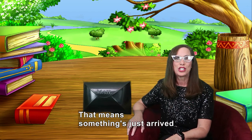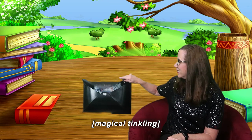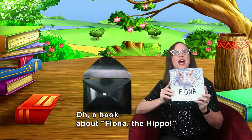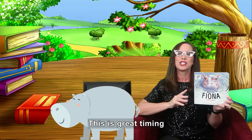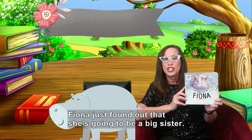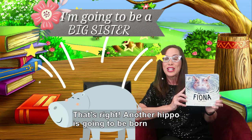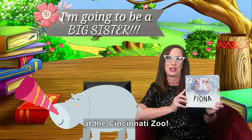That means something's just arrived in the Magic Mailbox. Let's see what it is. Gigi opens the mailbox. Fireworks appear. Oh, a book about Fiona the Hippo. This is great timing because guess what? Fiona just found out that she's going to be a big sister. That's right, another hippo is going to be born at the Cincinnati Zoo.